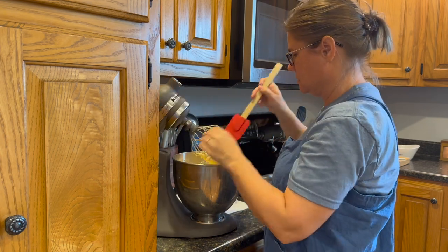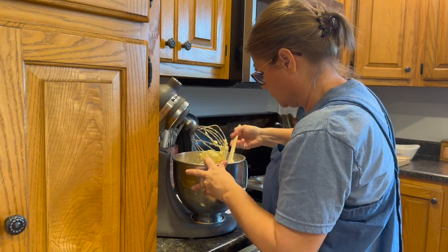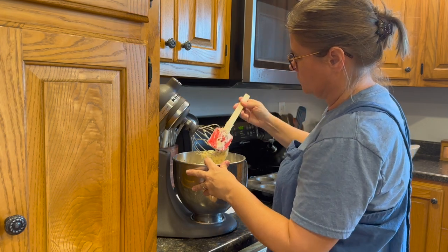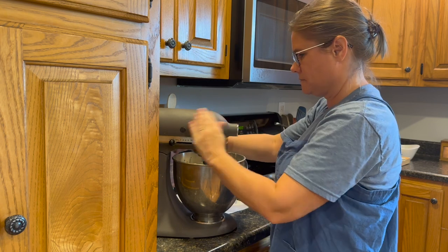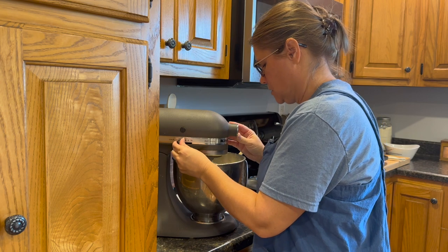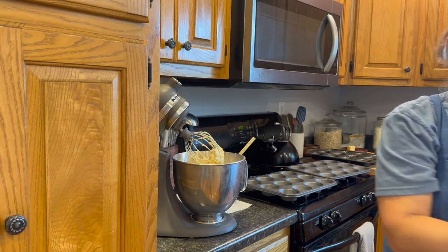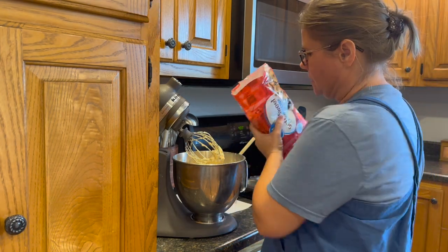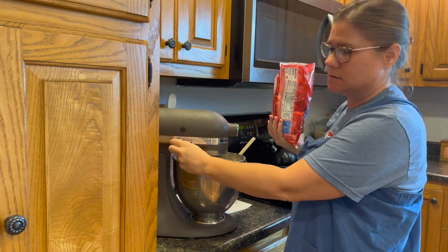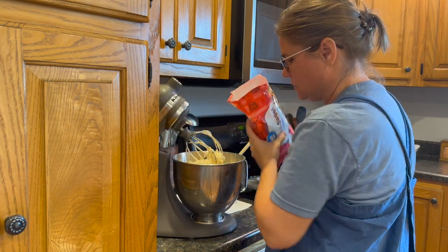Scrape the sides. Told you I was pushing the boundaries of the mixer. At the point where it is almost mixed together, this is where I want to add the chocolate chips because I don't want to overmix it. I don't measure chocolate chips, by the way. Feel free to measure them in your own. The oven is warmed. Just a handful more.